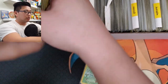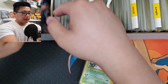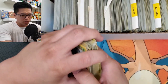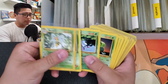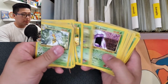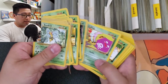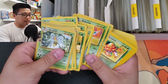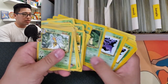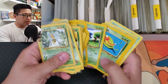Shadowless Beedrill, cool. I was thumbing through, because I've actually already gone through all of this, just to take a quick look when I got it back to the house. I thumbed through it really quickly, but not too in depth. I didn't scan through every single card, but we have Gym Challenge, and this is Team Rocket. We have so many sets in here from the Wizards of the Coast era, specifically base to Neo, with some from the E series, but not a lot.